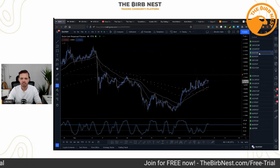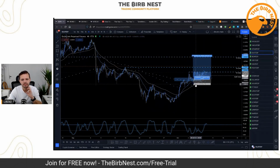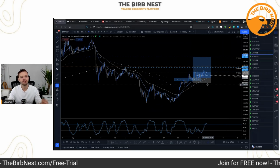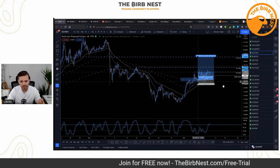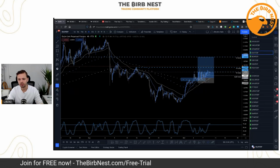Now let's look at the ENG. Exactly the same type of market structure right here. The only difference here is the daily 20 EMA has not crossed above the 50 EMA on the daily. However, I still do really like ENG right here. That just hit TP1, then I exited here. This is a setup we looked at in a webinar a couple of days ago.